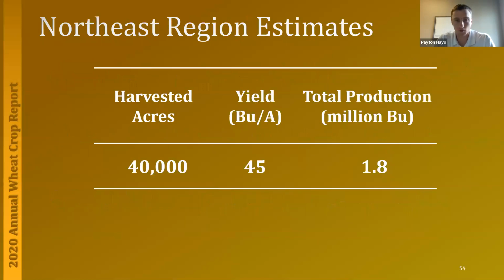I believe I'll show the estimate there. I've got several counties in the region, so I didn't want to list out all of those. So here's just for the whole region, calling it 40,000 harvested acres at 45. I think that's about right where we are now. Hopefully it stays there and puts us at 1.8 million.